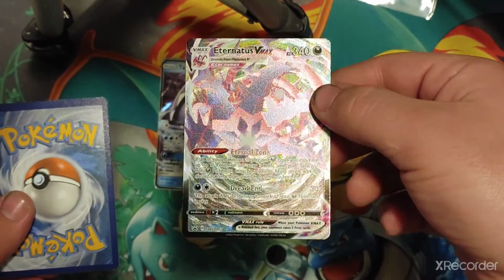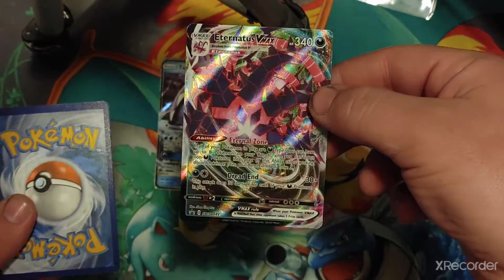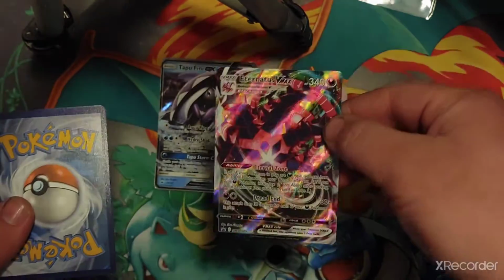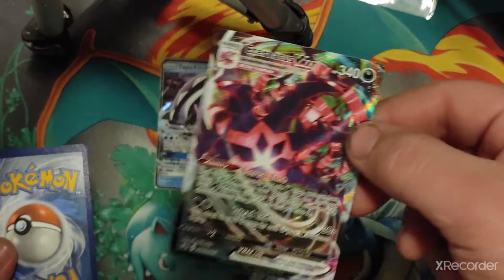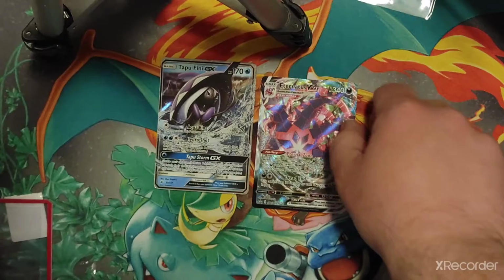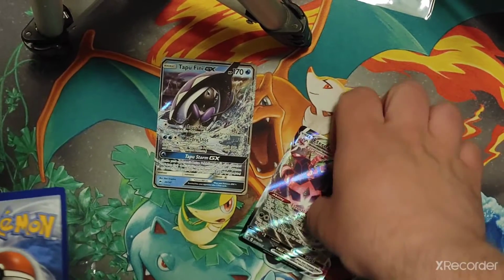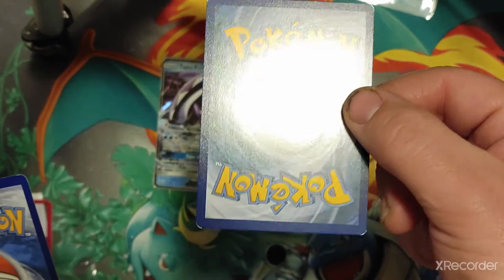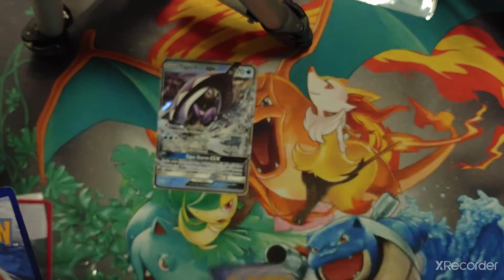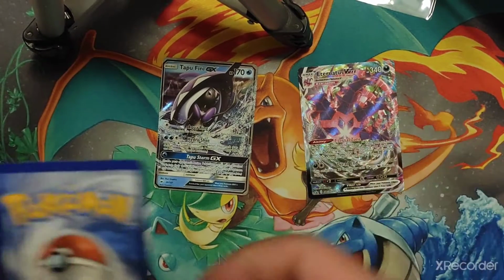Eternatus VMAX. Full art. Look at that. That is a cool card, actually. Holy cow. It's a promo, though, but we'll take it. You can't complain about that. Looking like a good card. Oh, forgot to show the back. My bad. I know some people like seeing the condition on the back. Not bad. A little to the right, but other than that, we're doing pretty good still.